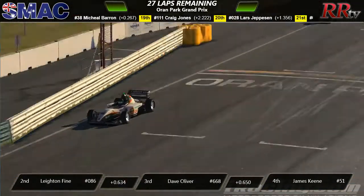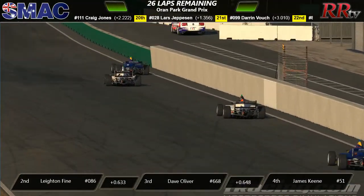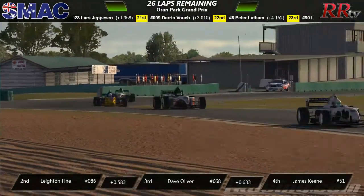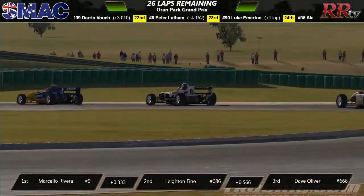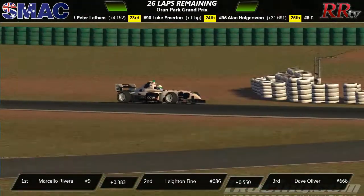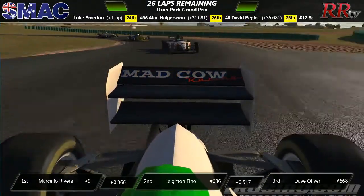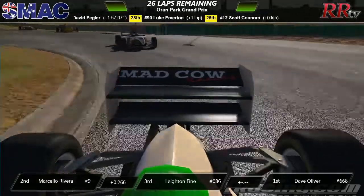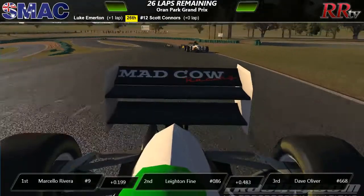So we've got just over 27 laps to go, folks. Probably 28 minutes of racing left at the moment. As we can see here, Dave Oliver's in 3rd, and having a look at Leighton Fine now, he's starting to catch up on Marcelo Rivera in 1st position. So looking back on Leighton's car, we can see as they go through corner 5 and up over the bridge.